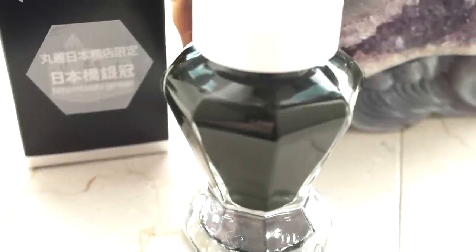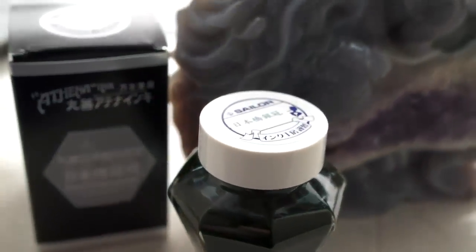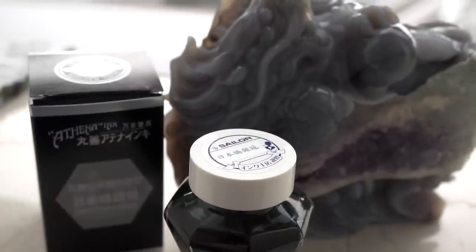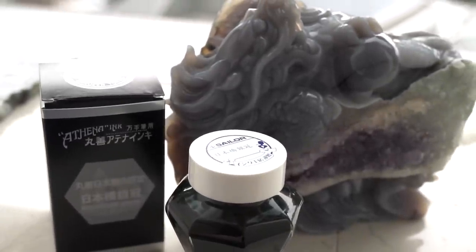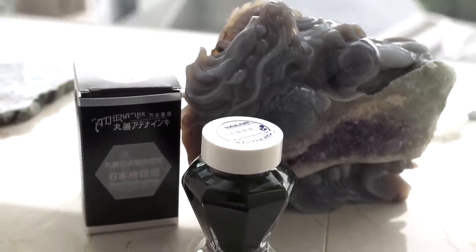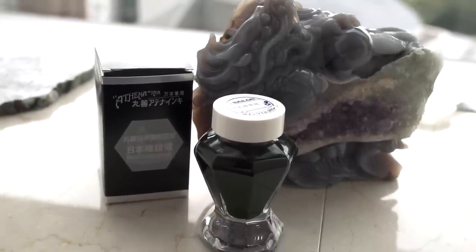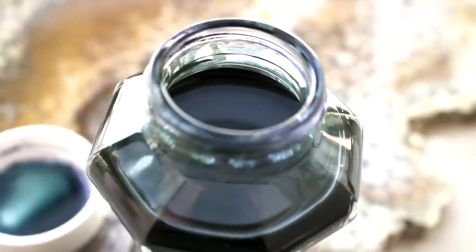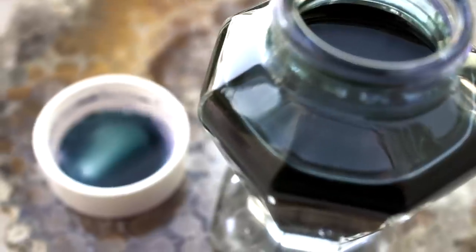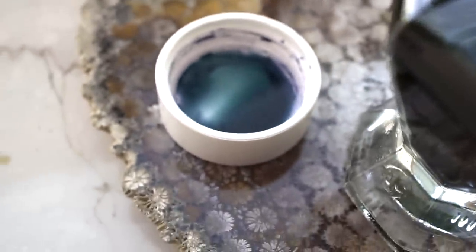The next ink, Maruzen Athena Nihonbashi Ginkan, represents the inks that became very popular this year that I call chromo shaders or multi shaders. This one happens to be my current favorite since it's in this vase-like bottle. Maruzen is a book and stationery store, and Athena is their line of ink. It typically comes in this vase bottle. This particular ink is limited to their Nihonbashi store, hence the name.